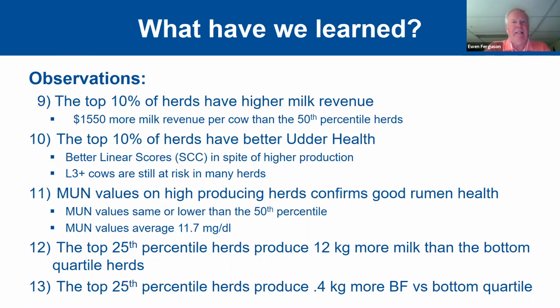The top 10 percentile herds have higher milk revenue, almost over $1,500 more milk revenue than the median 50th percentile. The top 10% of the herds also have better udder health. And so we're seeing that in spite of better production. But as we showed earlier, the caution is that lactation 3 animals still seem to be at risk in many herds. So there's more work to be done there.